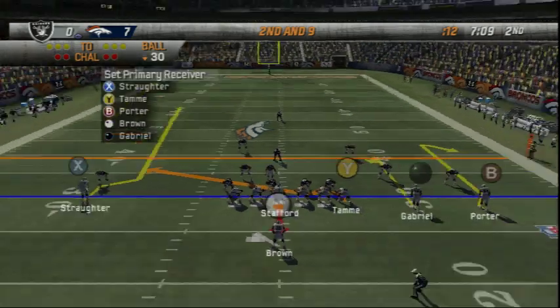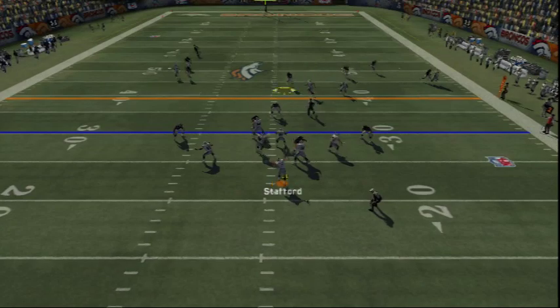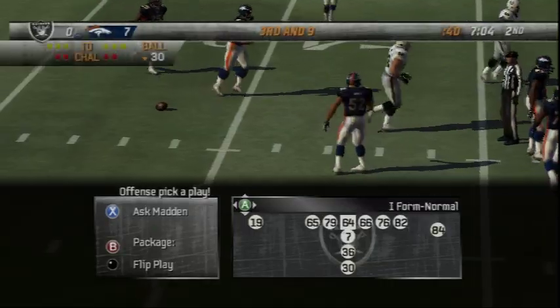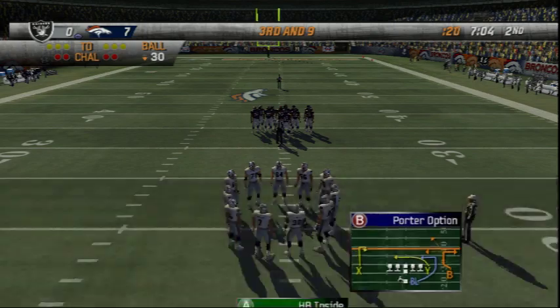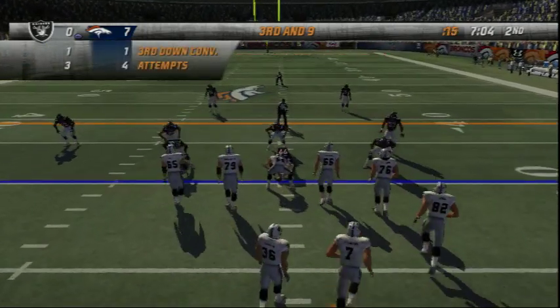Denver goes with a 4-man front. Drops back. With the throw, gets his hand on it. That's just great positioning by the defender. He has his eyes in the backfield the whole time, and he was right there to break the play up. Number 82 was the intended receiver on that play. Here are the numbers when it comes to third down conversions.